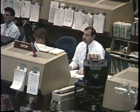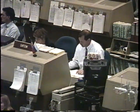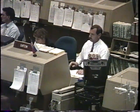Also providing Commander Hoot Gibson and pilot Charlie Precourt with the correct Mach numbers, the angle of attack, and the rate of descent. This is Mission Control, long-range tracking cameras at the Kennedy Space Center, now showing the Shuttle Atlantis as it approaches runway 15. Time to touchdown is 5 minutes.